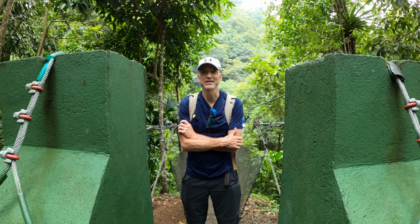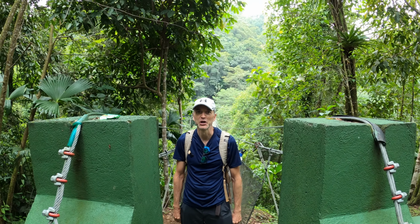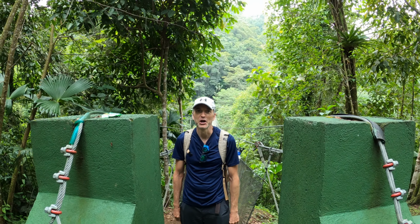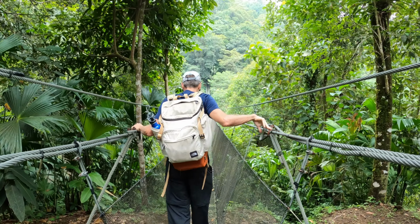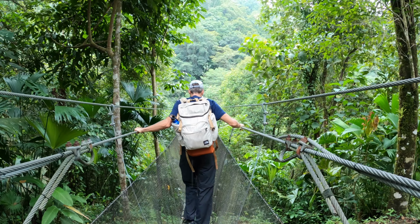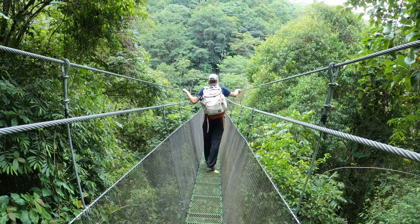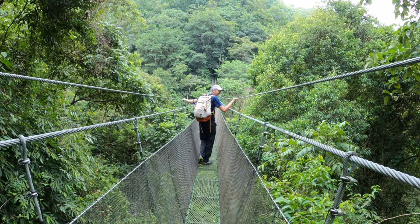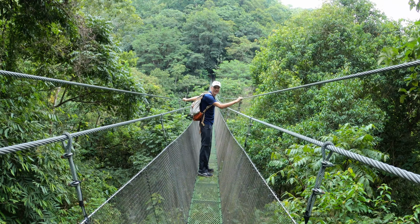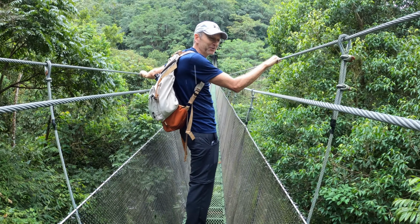The main highlight of this place is this giant suspension bridge. That's why we came here. We've seen some great footage of it, so we're about to embark on it. It's just started to rain just a little bit, but anyways, here we go. Well, this is slippery. There's a lot of give in the bridge. It's a little wonky, eh? It's quite wobbly, actually. It's pretty cool.